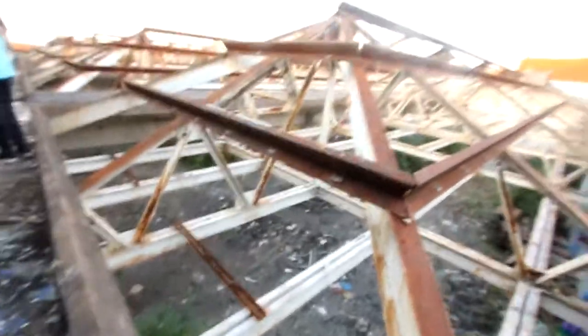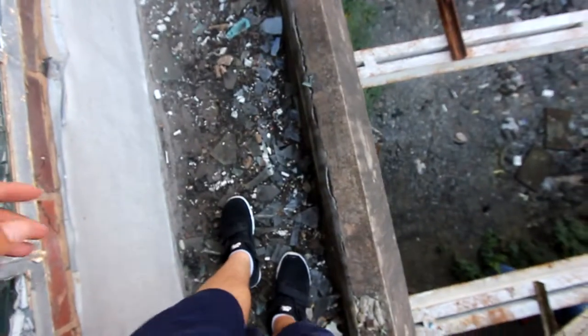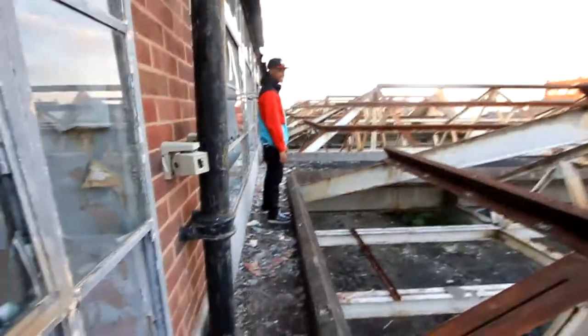Oh, legit. On the roof. Oh shit! This is not a good idea when you're terrified of heights. Terrified of heights? Yes. I don't consider this a height, really. If you drop off that, you'll consider it a height, innit? You ain't dead, though. You may as well be dead.